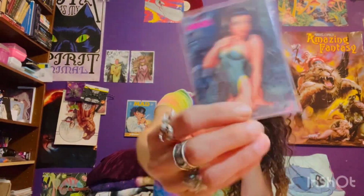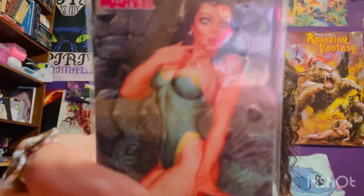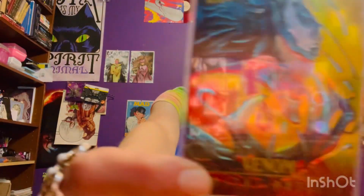And this one is Sersi. I think she's supposed to be the most beautiful goddess, or the goddess of beauty. One of those two. She's from Asgard. She's an Asgardian goddess.